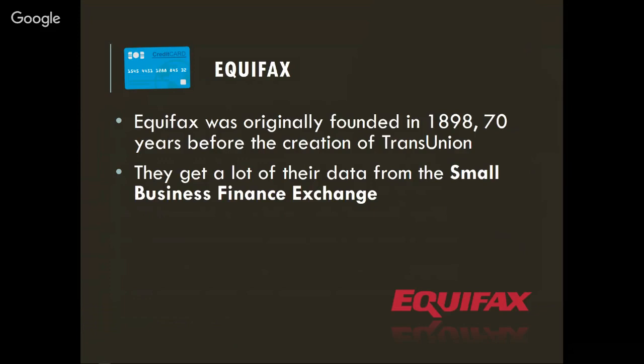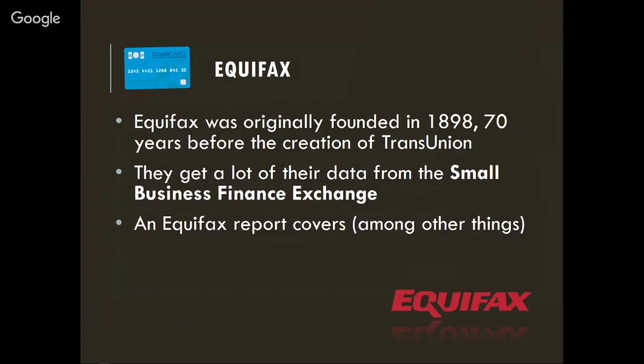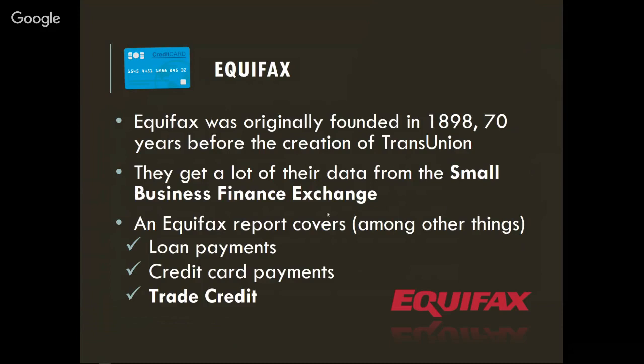You should look into what the Small Business Finance Exchange is because this is an organization, or basically a platform, that gathers all this data, and then the reporting agencies use it to put information on your reports. And Equifax reports cover loan payments, credit card payments, trade credit, basically anything that reports to them and stuff they get that doesn't report to them. So they go and scour Secretary of State records for your name, your SIC code, etc. Again, very important. Because with Equifax and Experian, they'll populate a report and a failing score for you, even if they only know you exist. They do get payment data from a lot of providers. They also get data from utility companies, from places where you're setting up a new business, from the Secretary of State, and from a lot of other places as well.